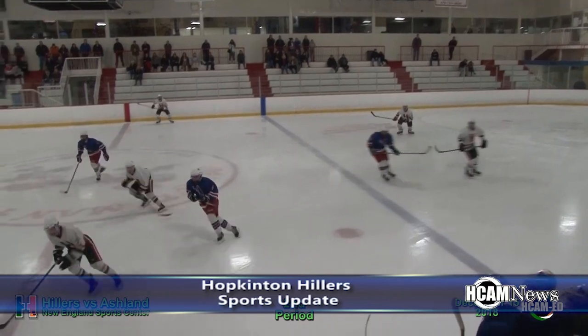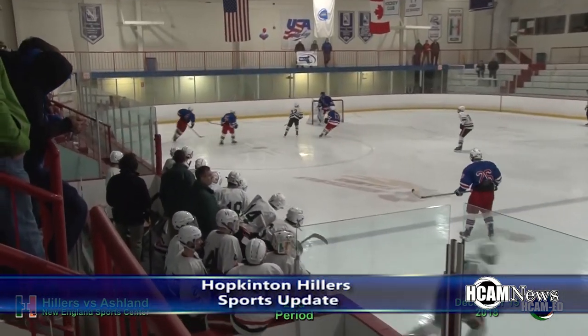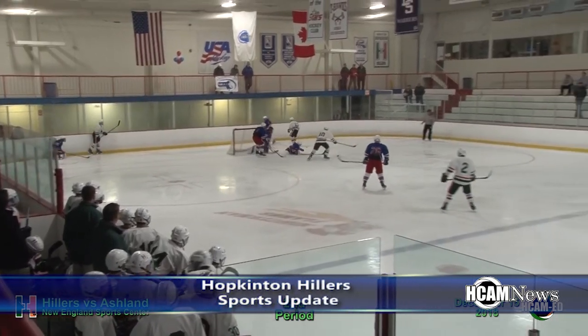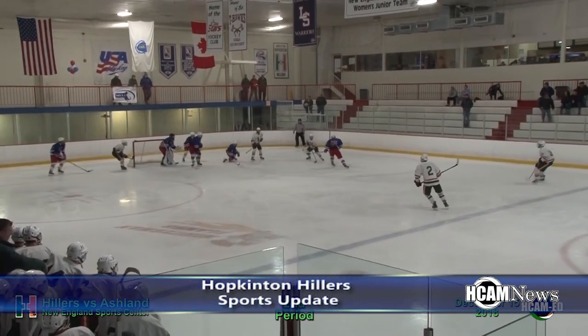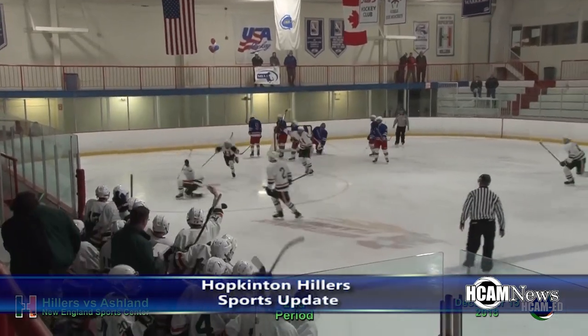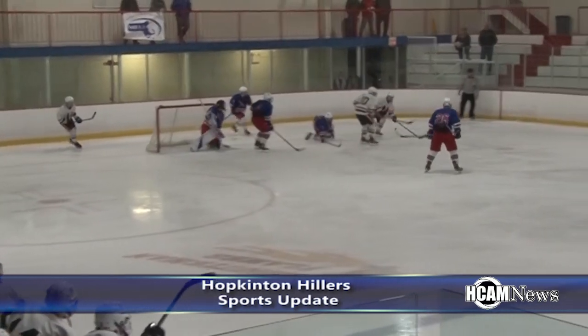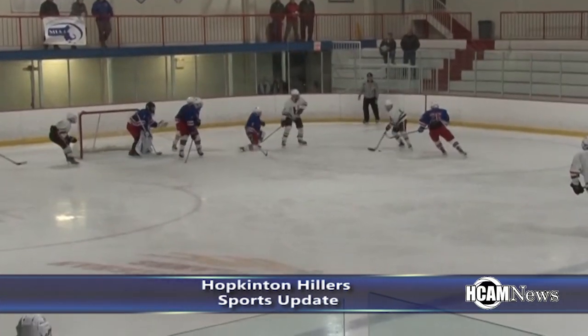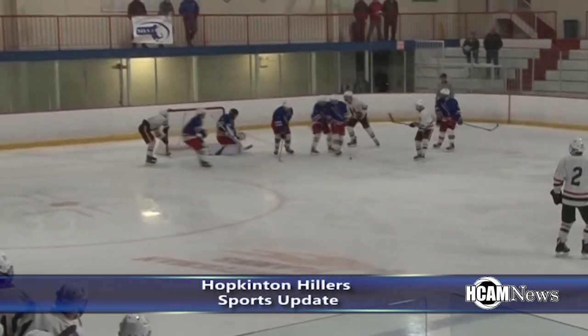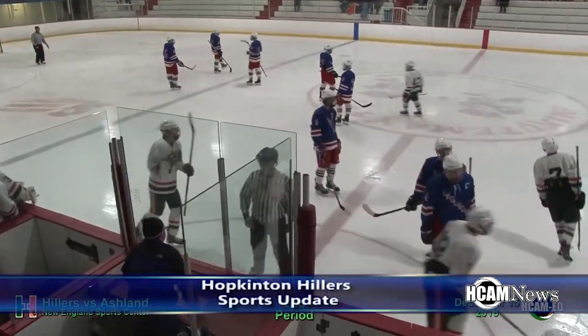2-1 Hillers lead. Here comes Aiden Walsh up the near side, showing off some speed. Now behind the net is Rogers. Shot there, and that's another Hillers goal! And that is going to be Kyle Rogers that time, making it 3-1. Made a real great play to avoid a check coming out from behind the net, and was able to control the puck still and put that right between pads.